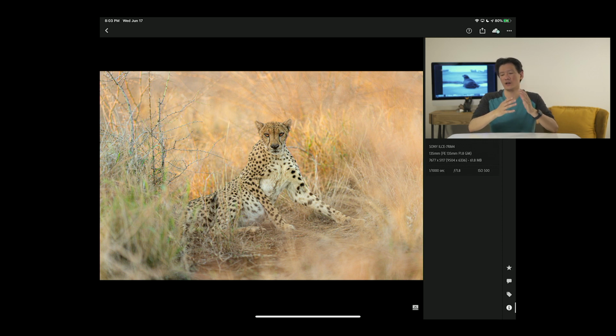Now, here's a different kind of challenge. I had the good fortune to photograph this cheetah, and the cheetah was resting in this area where there was a lot of grass and a lot of brush and a lot of thorns. So it was tough even just to walk in there. And everywhere I tried to put my camera, it was obscured by something. But the images that I took really show those challenges. They show the environment in which the cheetah was in, and they show how difficult it was for me to get my camera in there. So great opportunities again.